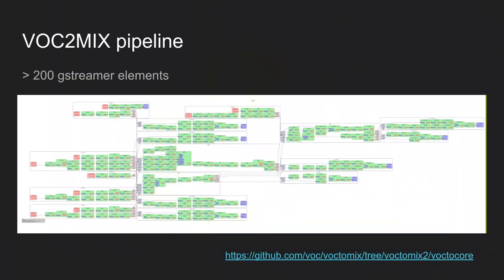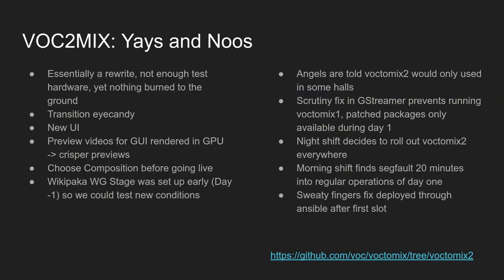This is what the current pipeline looks like. We have now over 200 GStreamer elements doing all the stuff to get your pictures, which you are having on the stream and in the recordings. That's it. And of course, there were some issues.